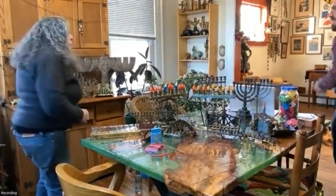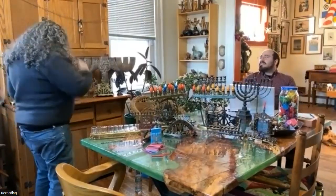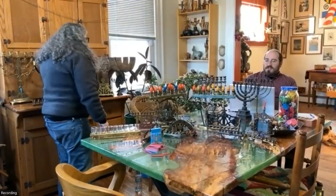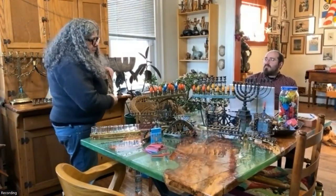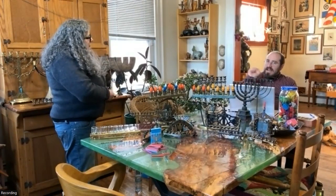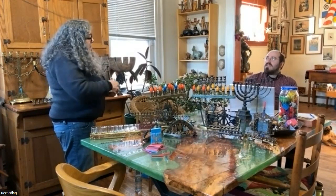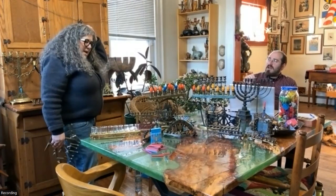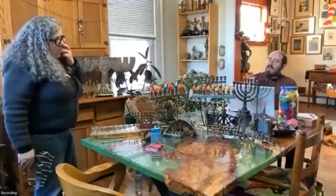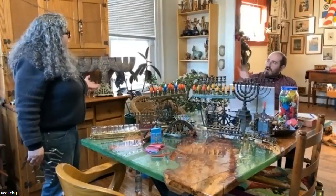But the thing that really interests me about that menorah is the decorative style with the brass and the detailed painting. So can you talk a little bit more about that style and where it originates from, in terms of Israeli souvenir art or Israel art?